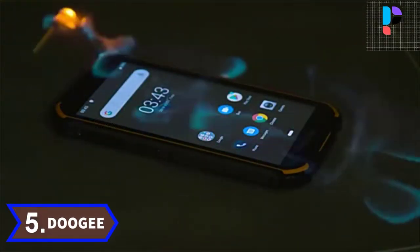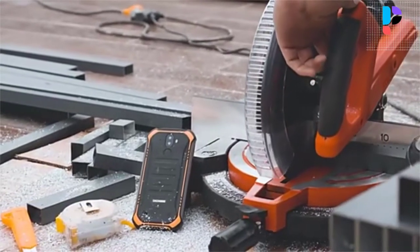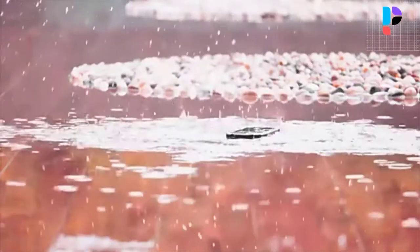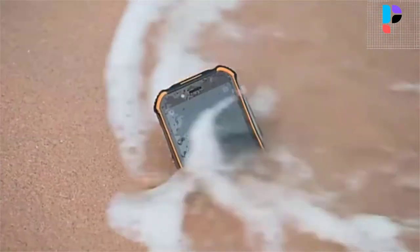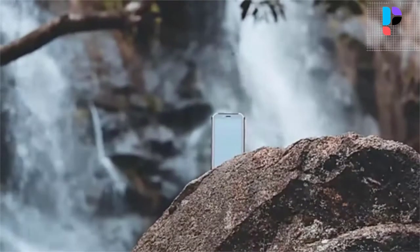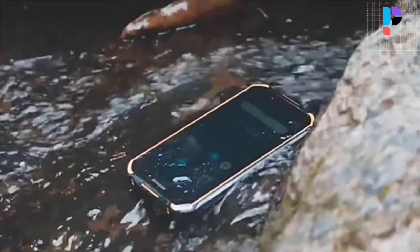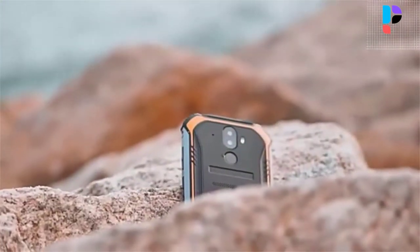Number 5, brand name, Doogee. Model number, S40 Pro. The Doogee S40 Pro is an Android smartphone with all the features and functionality you'd expect from any mid-tier Android phone, crossed with a super tough casing and Gorilla Glass 4 display that make it an appealing choice for dangerous or physically demanding environments.